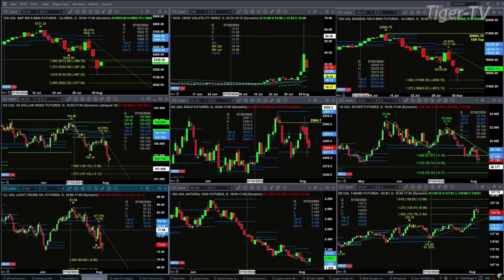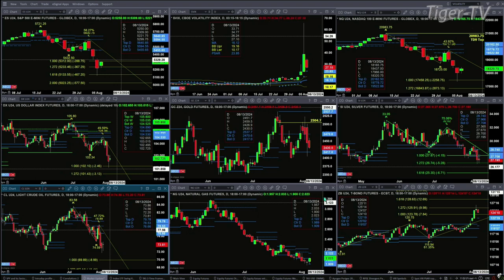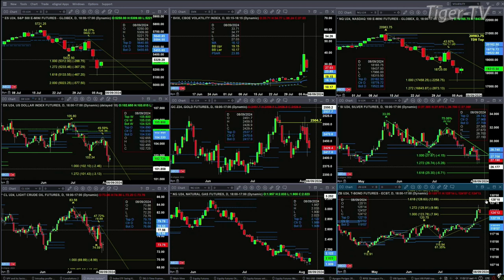In the case of natural gas, you've got a TD9 count bottom pattern that's going to go ahead and complete today. You have a new profile that has formed with support down at 1.90 and resistance at the 2.12 level. And in the case of the 30-year treasury, if it were to generate a bearish reversal candle, that would suggest a pullback to the top of a new profile that is forming. That's at 122.19.